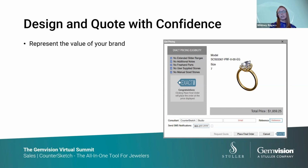We've done this by linking CounterSketch with Stellar Showcase. If you're not familiar with Stellar Showcase, it's a quoting tool that actually allows you to utilize stellar.com as your own digital catalog by inputting your store's markups. So when you log into the CounterSketch software, your Stellar Showcase markups will automatically be applied to the models so that your customer is always seeing the particular price for your store in your markups.